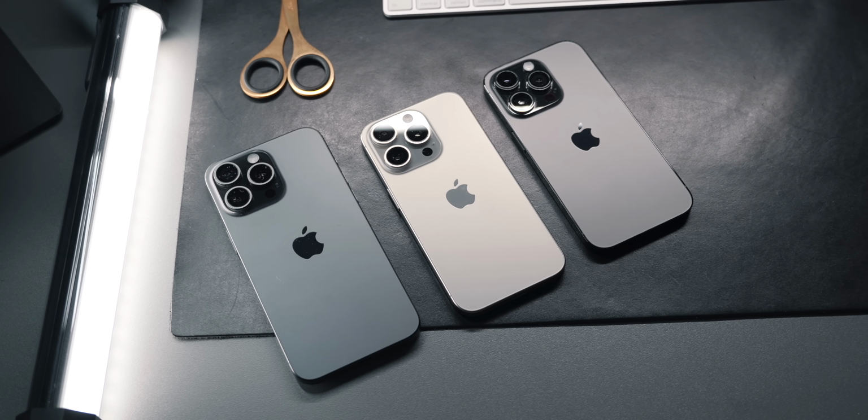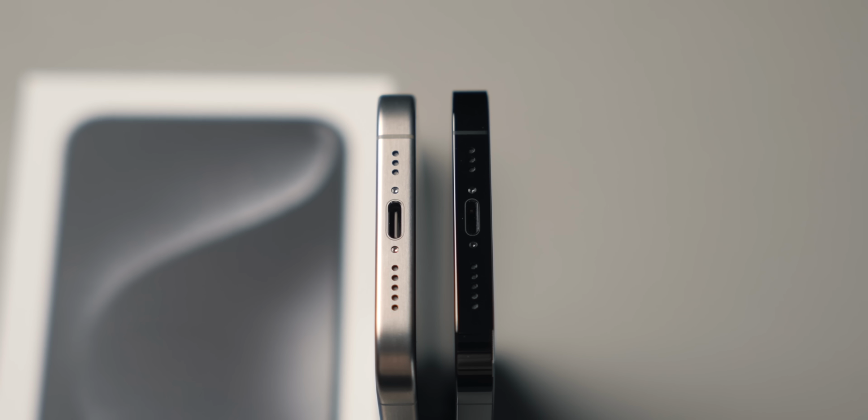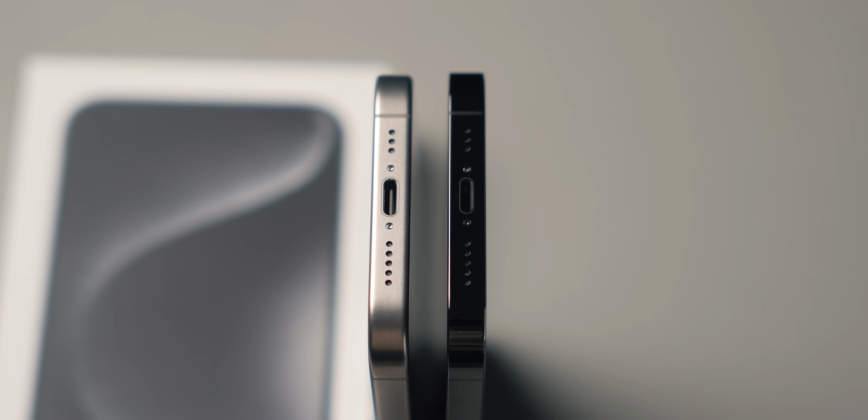When it comes to the differences between the 14 Pro and the 15 Pros, there of course is the USB-C now on the 15 Pros. Now, USB-C again really comes down to if you're actually going to use it. I wirelessly charge most of the time anyway. I rarely ever use the port on these devices. However, now that this has USB-C, I could see myself using it a bit more for connecting up dongles, monitors, SD cards, SSDs, things like that.